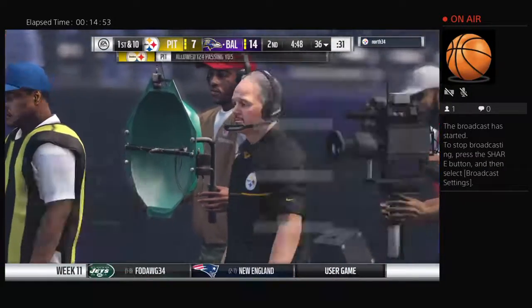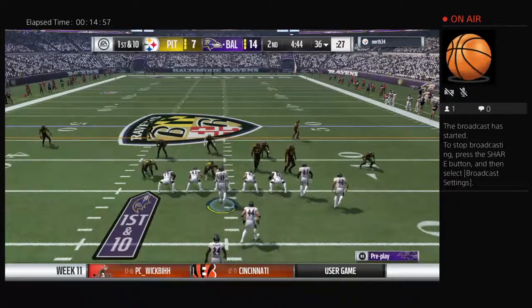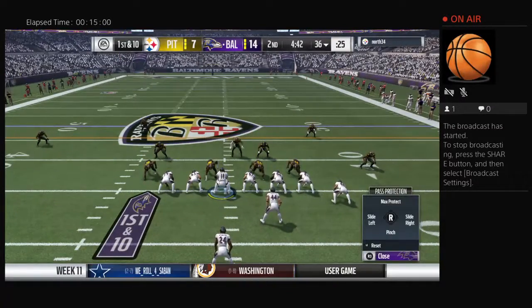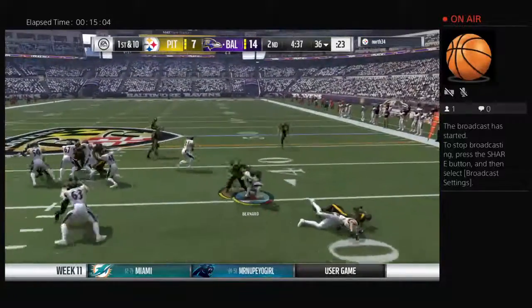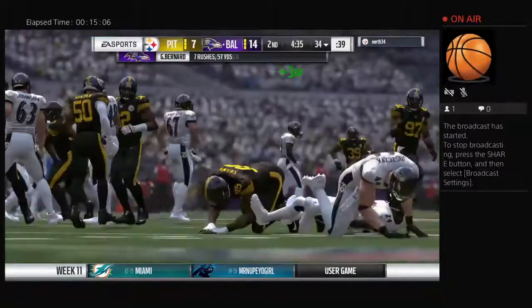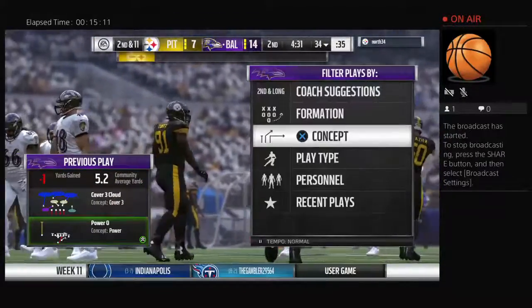This guy's known for his quickness, but also for his speed. He's able to get to the second level almost before you blink if you give him any type of blocking. Always talk about slot receivers, and they're usually known as quicker than fast. In this case, we've got a guy who's quick and fast, and he used it to great advantage. It's a loss of a yard there, and now 2nd down.